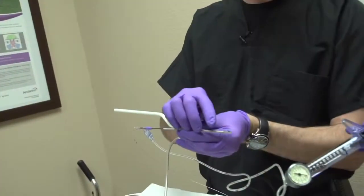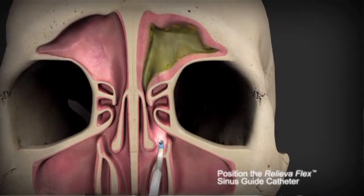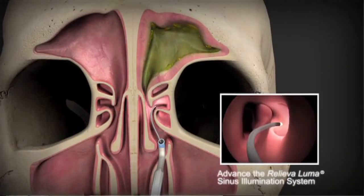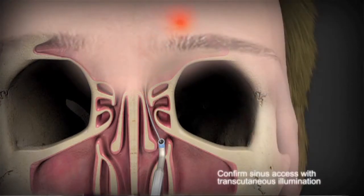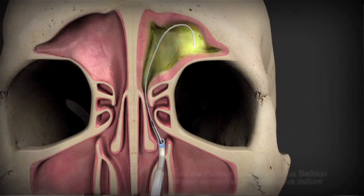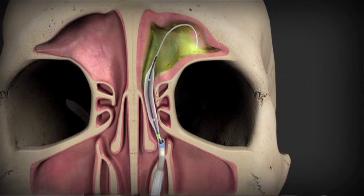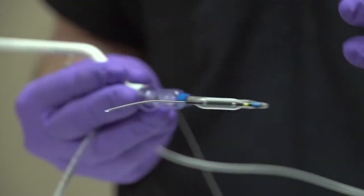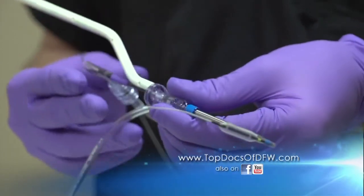This is the guide catheter right there that goes up into the nose. That wire is what threads into the sinus, and once we've localized the sinus, then the balloon can be placed into the sinus, and then once the balloon is in, we'll blow up the balloon. That fractures the bone around the opening of the sinus, and that's how the sinus maintains its openness over time.